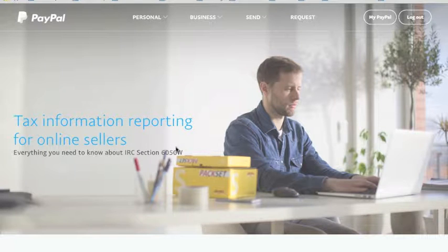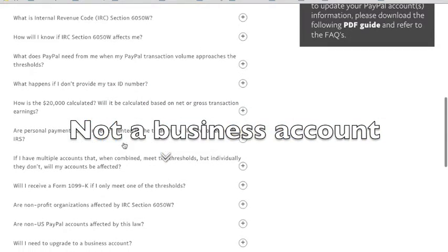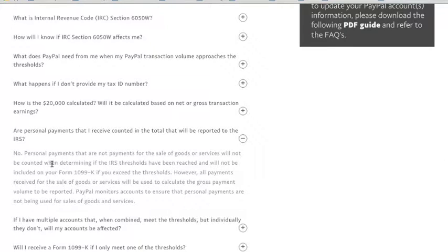So here's the best way to proceed and how to protect yourself in case I'm wrong, which there's a chance. First things first, make sure you have a personal PayPal account. As you can see right down here, personal payments are not part of the sales of goods or services that will automatically require PayPal to report your earnings to the IRS. So what that means is accept the payments with a personal account and make sure your members do not select paying for goods or services when they pay you. They're not. This is just a pass-through.